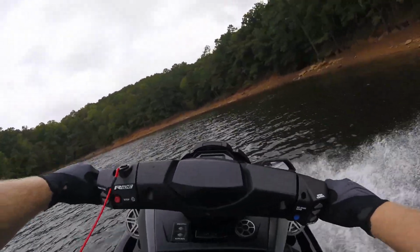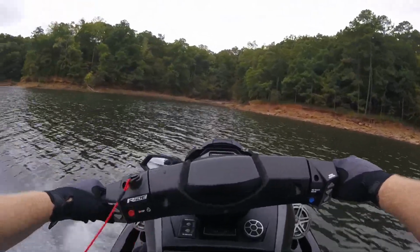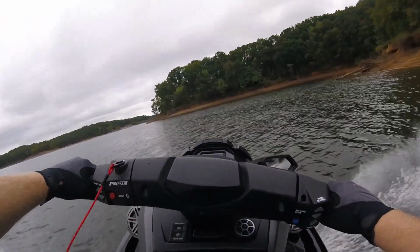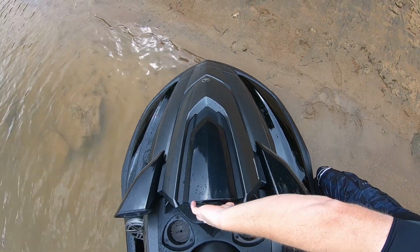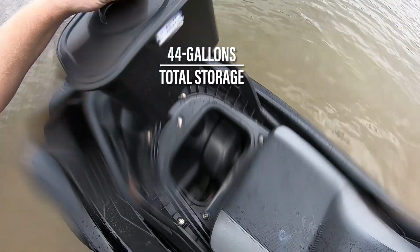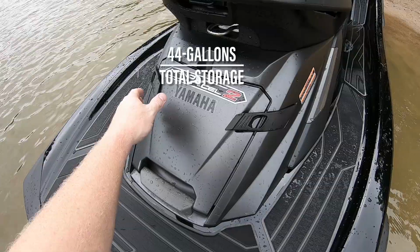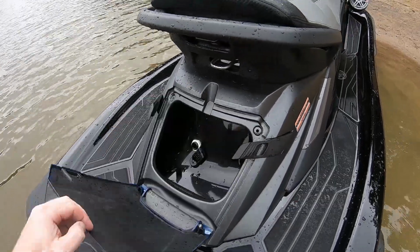But, and I want to emphasize this as clear as possible, the JL audio system exclusive for the Yamaha FX is without a doubt the clearest, most powerful, brain-melting sound system available on the market today. When optioned without the subwoofer, the standard FX SVHO touts an impressive 44 gallons of combined total storage, divvied up between the massive bin in the bow, a watertight tub under the passenger seat, the wet storage cubby in the stern, and the aforementioned padded glove box.